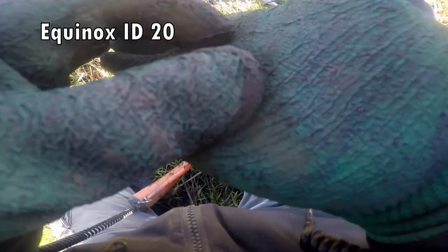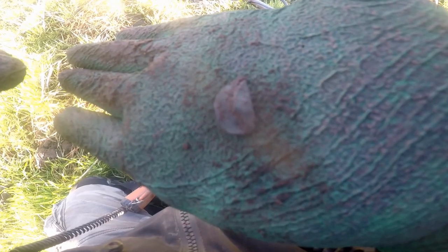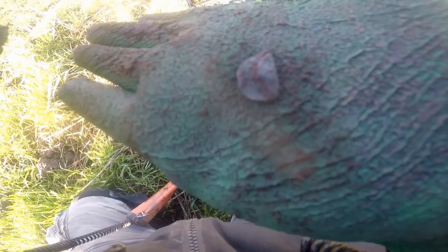Sure, that's a folded up Roman. Just got the other half there, look. That's Roman, I think. So I think it is Roman. There you go. Roman bronze.